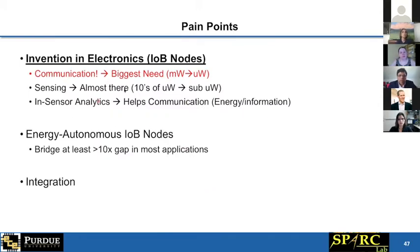So in summary, the pain points in today's point of care wearable medical sensors: the biggest one is communication. Today's Bluetooth is like 10 milliwatts, and we need to get it to the microwatt range. Sensing is already almost there. Our physiological signals are generally low speed, so you can do this low speed sensing at tens of microwatts today, and there is already a path towards going to sub microwatt.